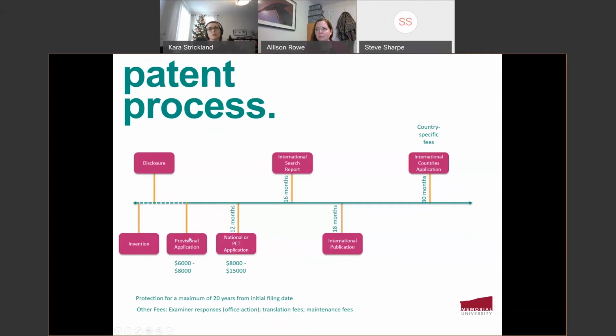Just a couple things to note. After you have an invention, you would normally submit a provisional application, which is kind of like a holding place. And then after a year, you can decide whether you just want to file in one country, or if you want to leave it open because you're not sure what your strategy is and how many countries you're going to want protection in. What this ends up giving you is some more time to figure out your strategy, so that after an additional 18 months, you can decide what countries you'd want to file in.